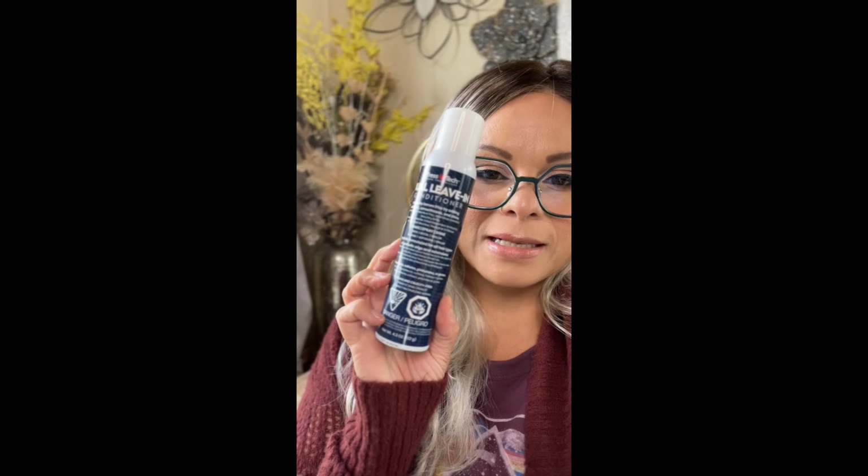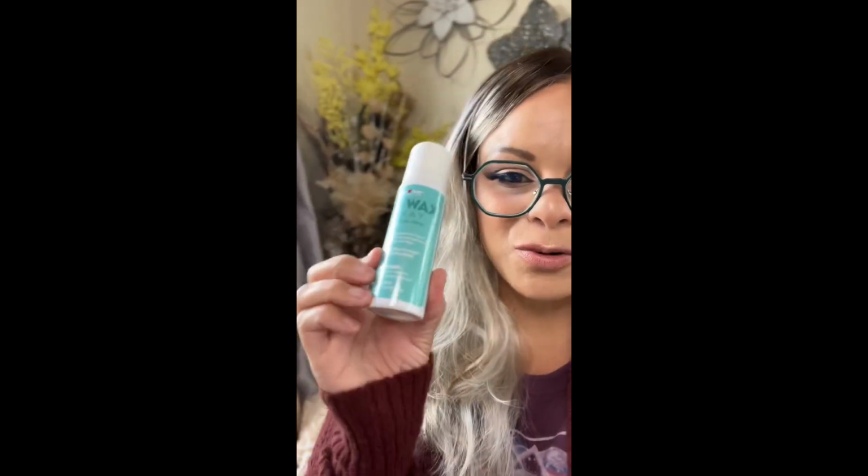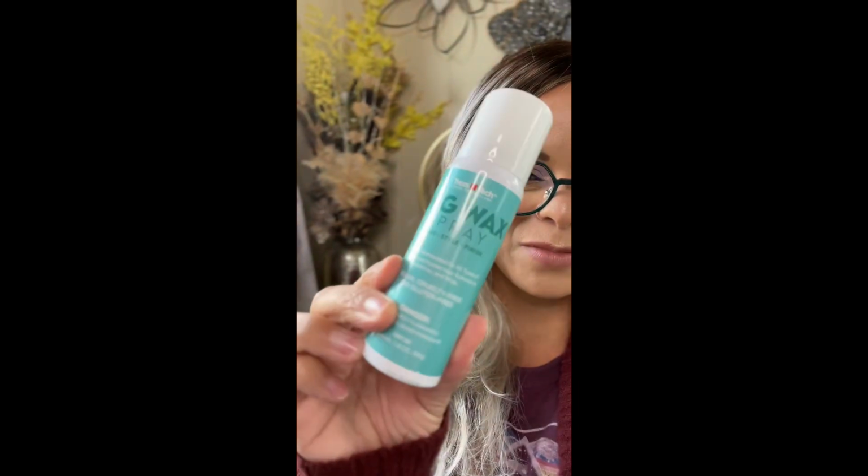And then they also have a dual leave-in conditioner. It says instantly tames frizz by adding softness, smoothness, and shine. So we have that. And then we already have the wig wax, but they released a travel size wig wax. So I just wanted to share that with you really, really quickly.